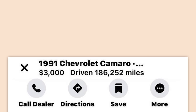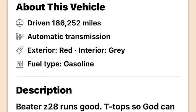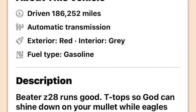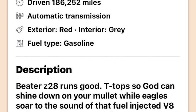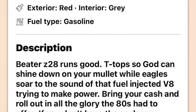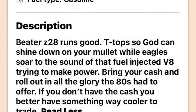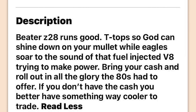1991 Chevrolet Camaro. Oh good, no animal instead this time. I like that. B2Z28 runs good. T-top so God can shine down on your mullet while eagles soar to the sound of that fuel-injected V8 trying to make power. Bring your cash and roll out in all the glory of what the 80s had to offer. If you don't have the cash, you better have something way cooler to trade.